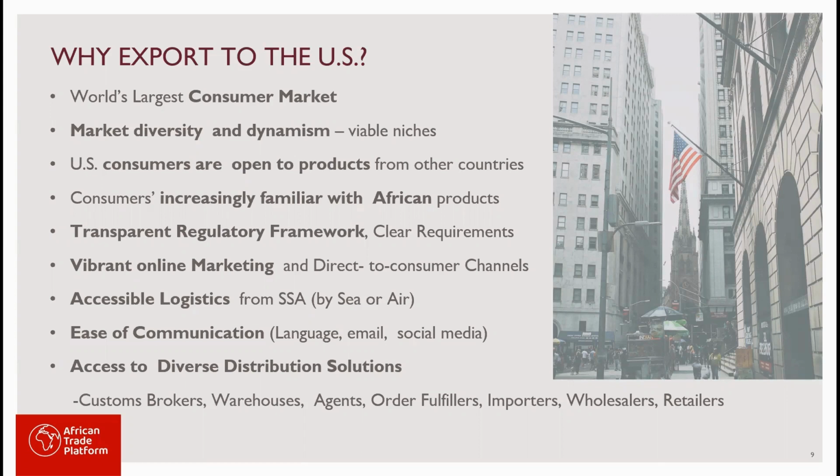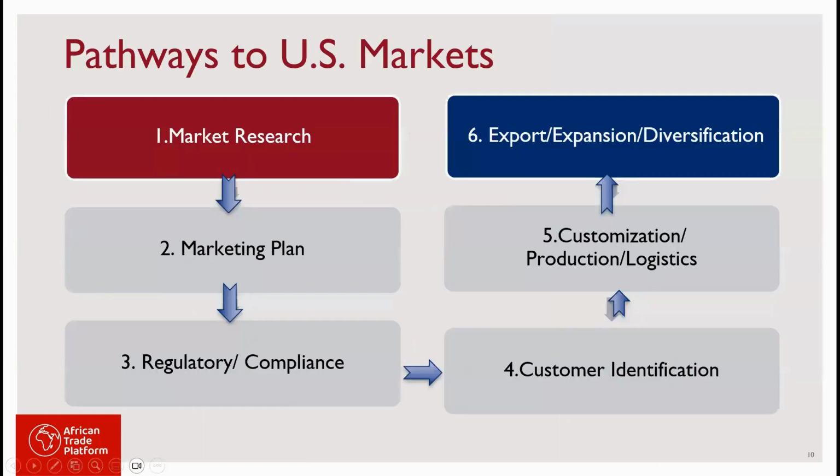As an exporter, what are the various steps you need to go through to make a good job of actually exporting to the US? So I put down six different stages. The first stage is, and I won't go into too much detail, but just try and list them for you now, and then we'll discuss each stage as it comes.